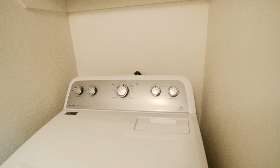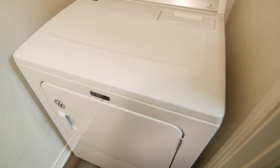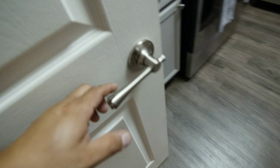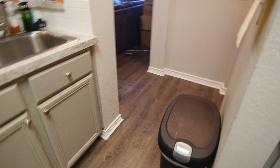I kind of don't like it, but these are pretty quiet. They're high efficiency Maytag. Pretty new. I think they're only a year old. But that's pretty cool. It comes with the laundry room. So let's go ahead and close that up. And let's go check out the restroom, the bedroom, and the walk-in closet.